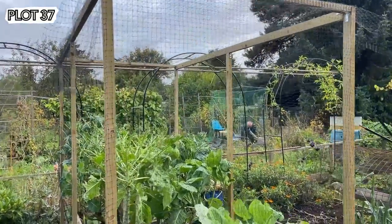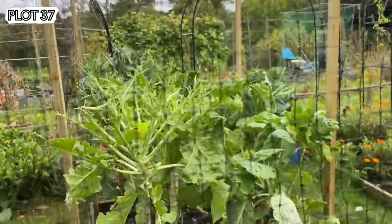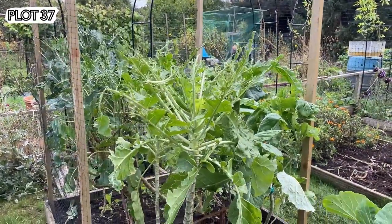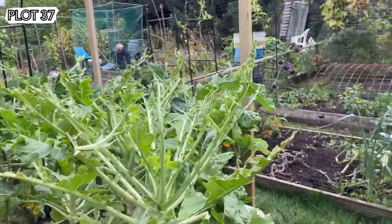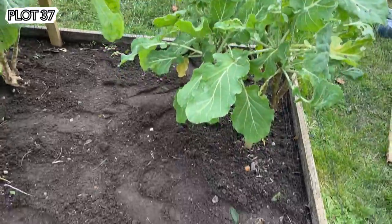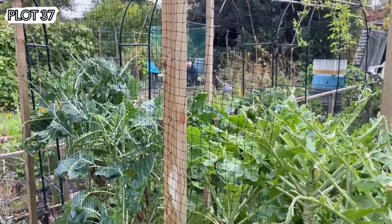So we'll put a different piece of mesh on there, but for the time being, until I've sort of decided whether we're going to have the cross struts in there, I will leave this open and we'll just drape a piece of soft netting over the doorway. And that should keep the birds off the brassicas and let them grow as tall and as magnificent as they like.